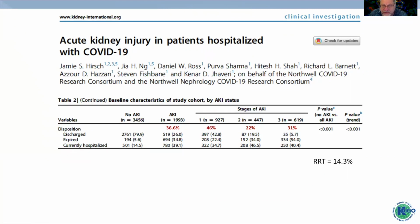Now, interestingly, we looked at these numbers in June, looking at the data we had from our peak incidence in Pittsburgh, a much smaller N, but we had a very similar rate of acute kidney injury and renal replacement therapy. So I think these data, at least for us, are very consistent.